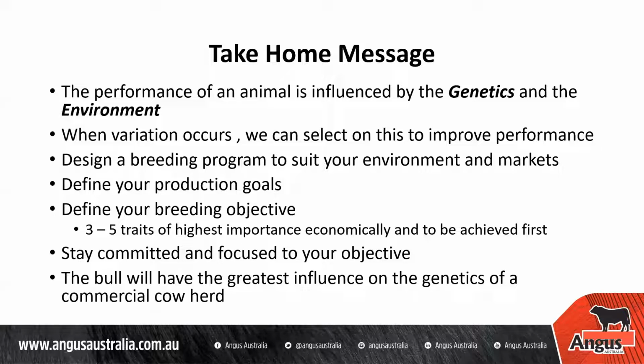We can define our breeding objective. And that really is around 3 to 5 traits of highest importance economically and that we would like to achieve first. And we need to stay committed and focused on our objective. As soon as we start to follow yearly or seasonal fads, we can really start to undo some of the good work and foundations that we've been laying down. And the bull will have the greatest influence on the genetics of a commercial cow herd. That's a key piece as well. Utilize the bull for what he is, and that is really going to be the catalyst for genetic gain.